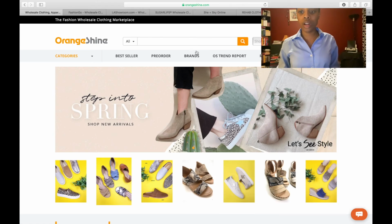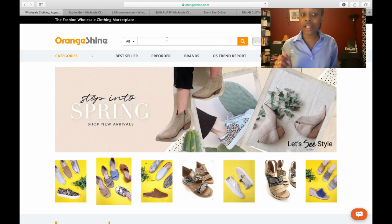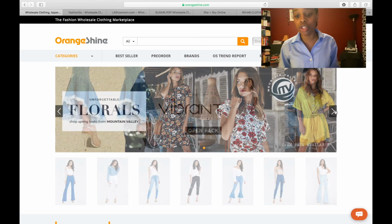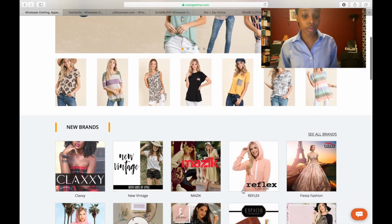So here we are. We're gonna start off with our first website. I'm going to show y'all 3 different wholesale websites, marketplaces to actually go to. If you see in the top left corner, the fashion wholesale clothing marketplace. There's a few sites like this, and they pretty much just show you a whole bunch of vendors, like thousands of vendors that you can shop with.